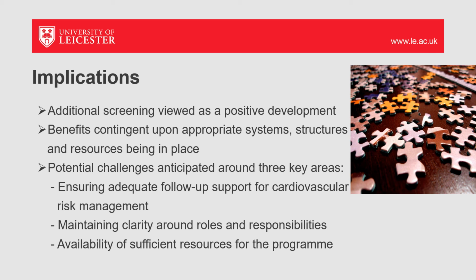Our study findings suggest that abdominal aortic aneurysm screening program staff viewed the addition of peripheral arterial disease and high blood pressure screening to the NHS abdominal aortic aneurysm screening programs as a positive development. Participants, however, identified that the benefits of incorporating the additional screening would be largely contingent upon a number of appropriate systems, structures, and resources being put in place. These related in particular to the potential challenges anticipated around three key areas that needed to be addressed, and included ensuring adequate follow-up support for cardiovascular risk management, maintaining clarity around roles and responsibilities, and availability of sufficient resources for the program. Overall, our findings reveal multiple challenges along with possible opportunities as identified by the screening program staff, linked with the proposed multi-component cardiovascular health screening program.